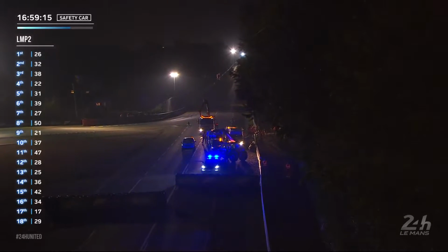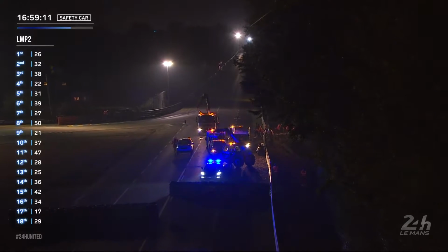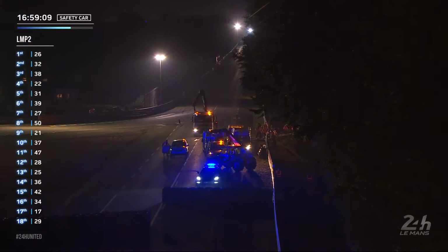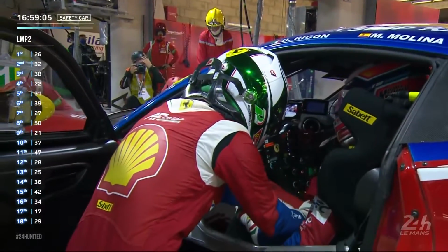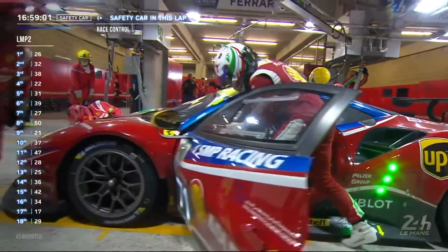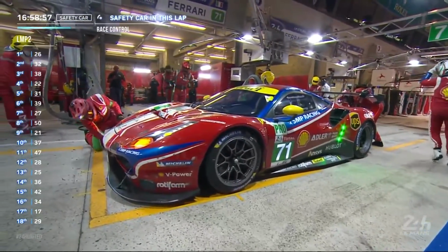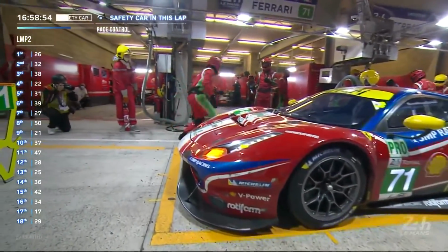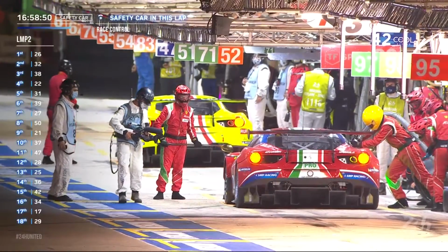Work still going on these barriers at the first chicane on the Ligne Droite des Hunaudières, the Mulsanne Straight. If you've missed details of what's going on there, that was a result of a very significant impact, I think through the barrier, for the number 30 car, spinning out Tristan Gommendy in the Duqueine Engineering number 30. Barrier doing exactly what it was supposed to do, distort and absorb the energy.